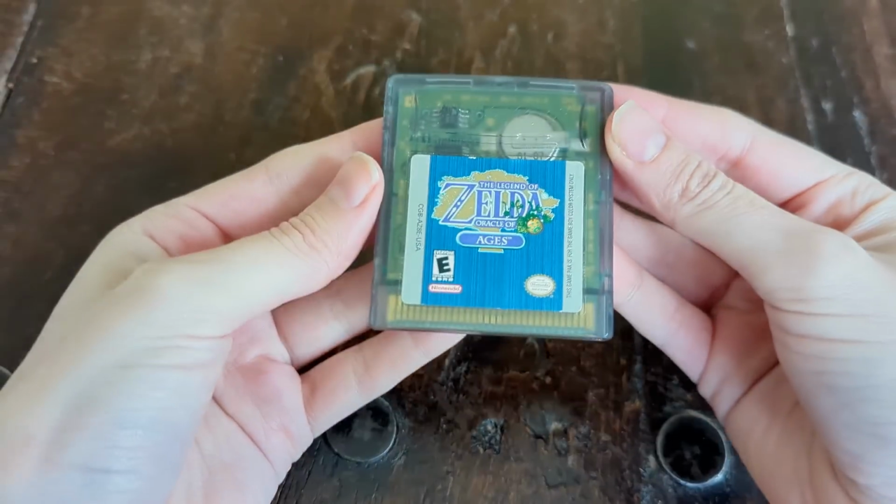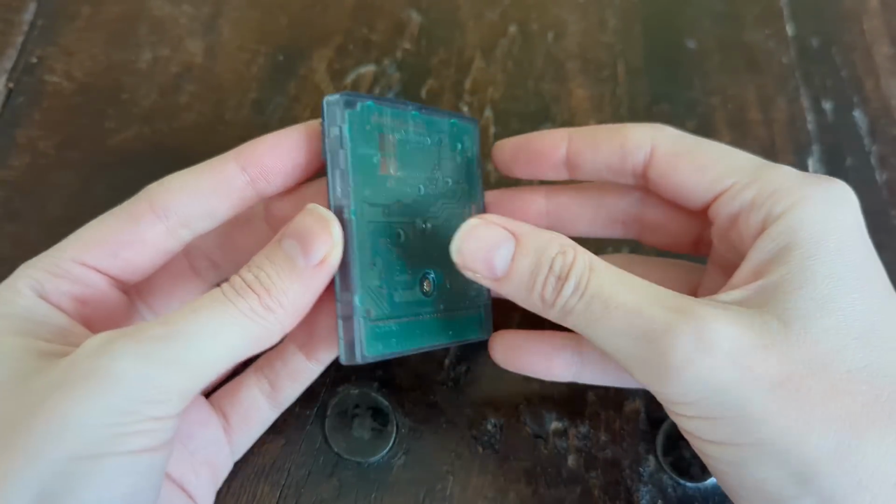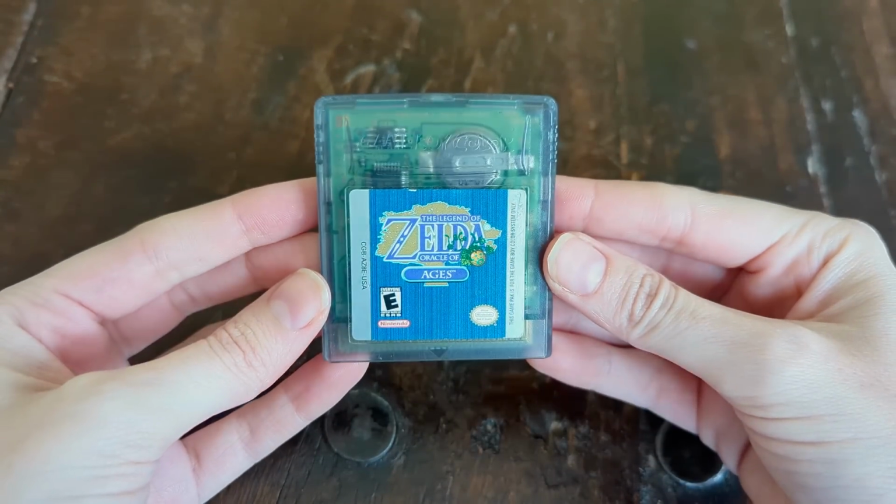Now, I've shared this in previous videos, but I don't have a ton of games from my childhood still because most of them were traded away or just got lost in time. But I'm really happy that I still have my original copy of The Legend of Zelda Oracle of Ages. And eventually I'd like to pick up the Oracle of Seasons game, which I know we had at one point, but it must have gotten traded in or sold at some point.